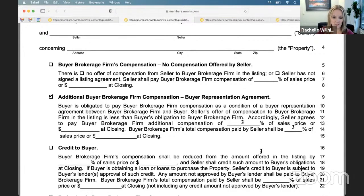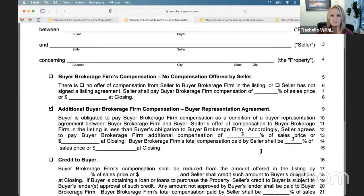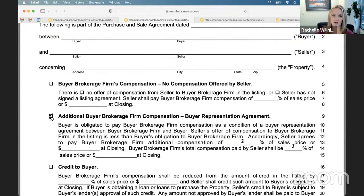So that would be that scenario. There are times, Shannon, where we would use the first box. Can we go back and when would we use the first box as an option? Yeah. So there are 2 scenarios where you would use this section up here, buyer brokerage firm's compensation. The first one says there's no offer of compensation from seller to buyer brokerage firm in the listing. That would be the scenario if a seller in the listing decided that they are not going to pay a buyer agency at all. They don't want to pay a buyer agent commission, or compensation as it is now. So in that scenario, we would check the box, and then if you're asking for the seller to indeed pay you a compensation amount, that's where you could indicate it.